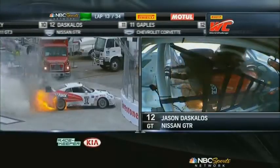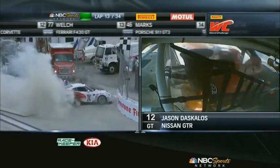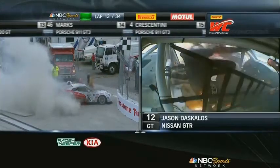Oh, and we've got a big fire. That's the number 12 Hawk Performance. That is the Nissan GTR. Look from inside the cockpit, oh, right behind the driver's seat. Well, that'll motivate you to egress the vehicle in a big hurry.